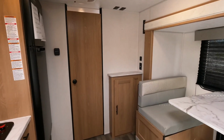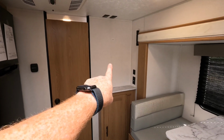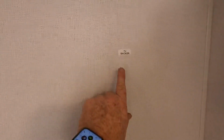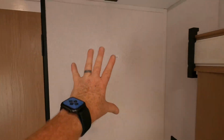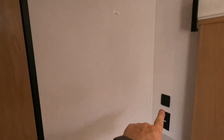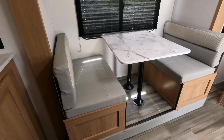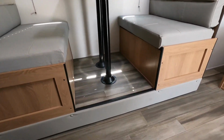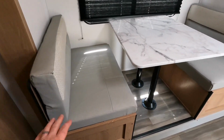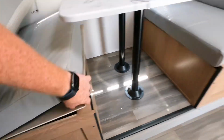TV location, so if you decide to have a TV, maybe room for a 23 to 28 inch TV, and there's a sticker on the wall identifying the TV backer, where a TV mount could be mounted. Power connections and TV connections located there. USB charger, 110 outlet as well. Coming around to the booth, you will have a little bit of leg room. This does lay flat, and I will lay it flat closer towards the end when you have additional storage found underneath both of these booths.